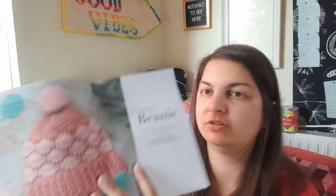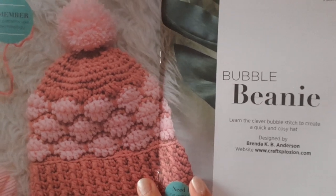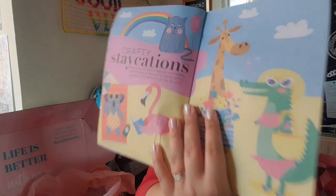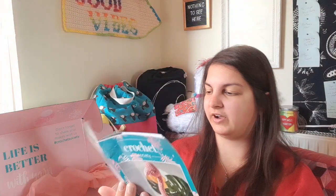So it's a bubble beanie, not bobble beanie. Bubble beanie by Brenda K.B. Anderson, which is craftsplosion.com. So that is the beanie for this month. So perfect to get ahead of your makes and make up a beanie ready for the winter. Yeah, crafty staycations. Check out the artwork. That's so cool. Totally summer vibes with those. So it's just got tips and tricks on having a staycation, with each animal having its own little bubble.